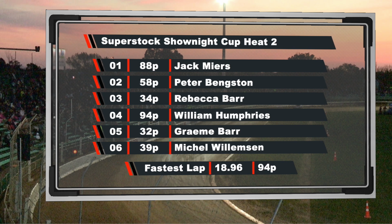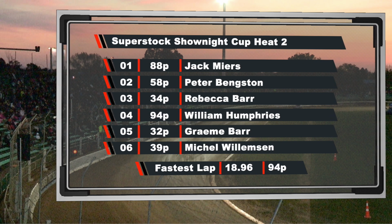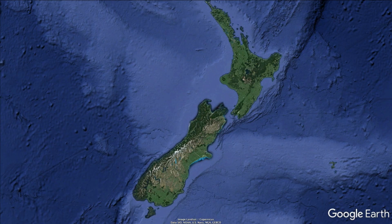William Humphries, the brand new car, setting the fastest lap in that one, only at 18.9602 though, but still fastest lap of the race goes to William Humphries in the brand new car.